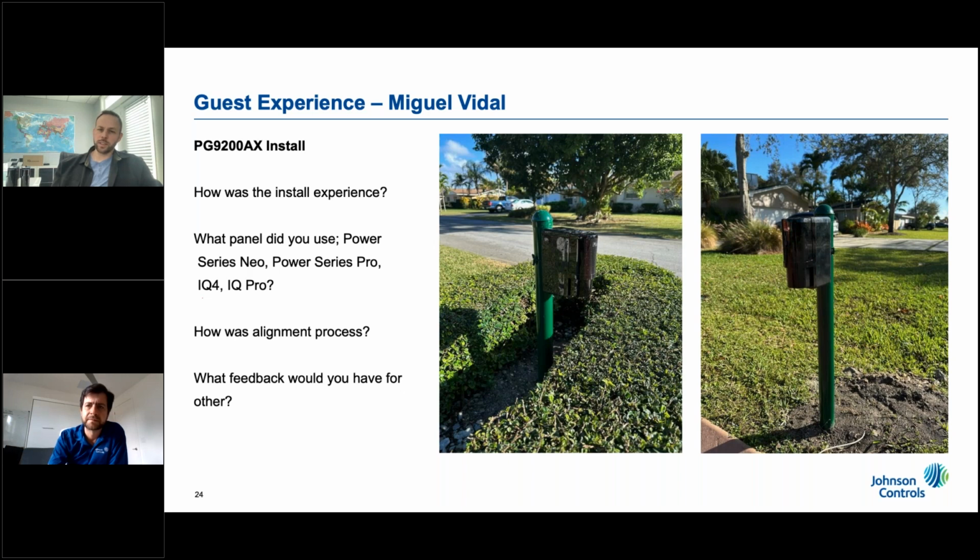So guys, this is a real world situation. Miguel, we haven't met, I haven't talked to you before, but you just installed this last week, and you said it was residential. Did you install these posts yourself that they're mounted on? Yeah, I did. So this client actually had a previous single lens, or single eyeballs, whatever you want to call it, optics, and the previous integrator had it on PVC piping.